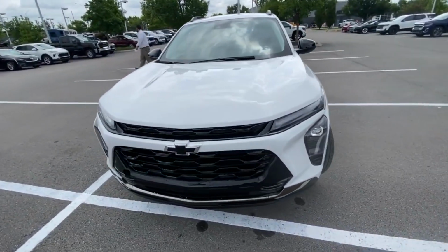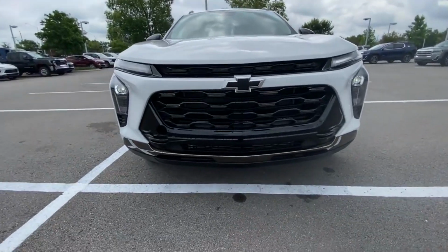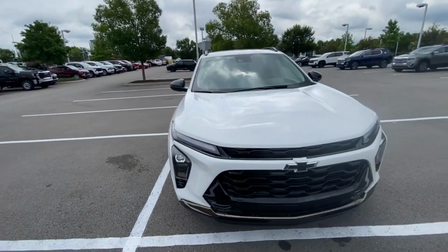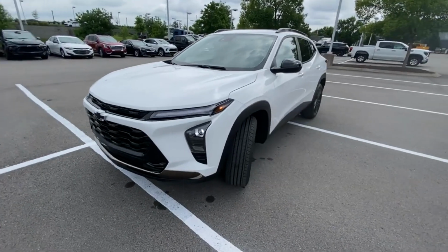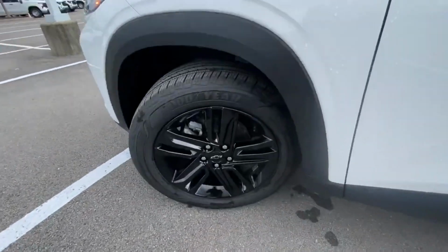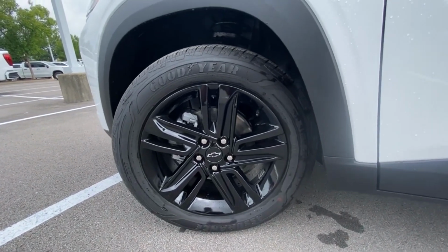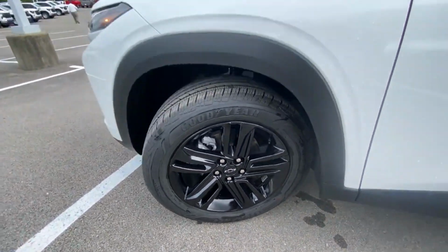But as we come around to the front end here, we do get our LED headlamps along with LED daytime running lights, and I love the new look. It really kind of follows along with the Blazer in terms of just the overall stance and the headlamps and all that there. But down here we have these beautiful 18-inch aluminum wheels. I love that gloss black, and I love that we have a bigger wheel on this Trax.